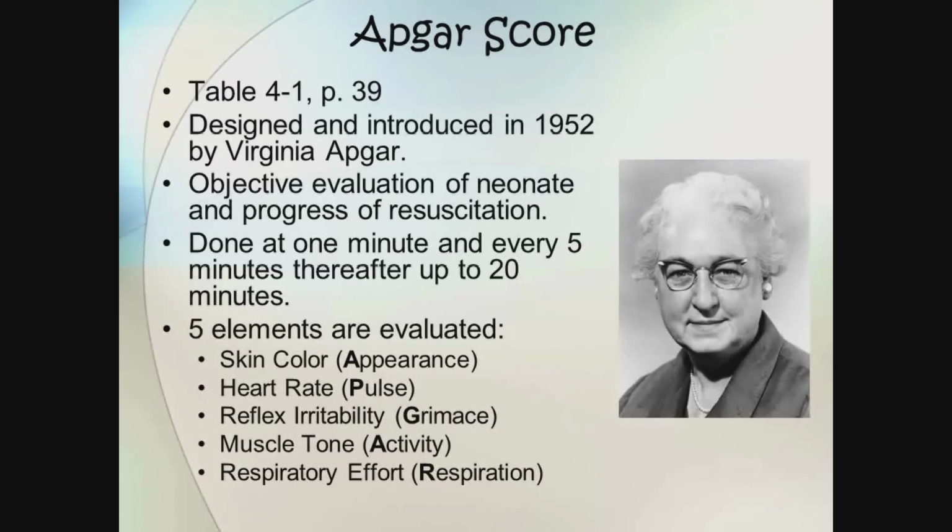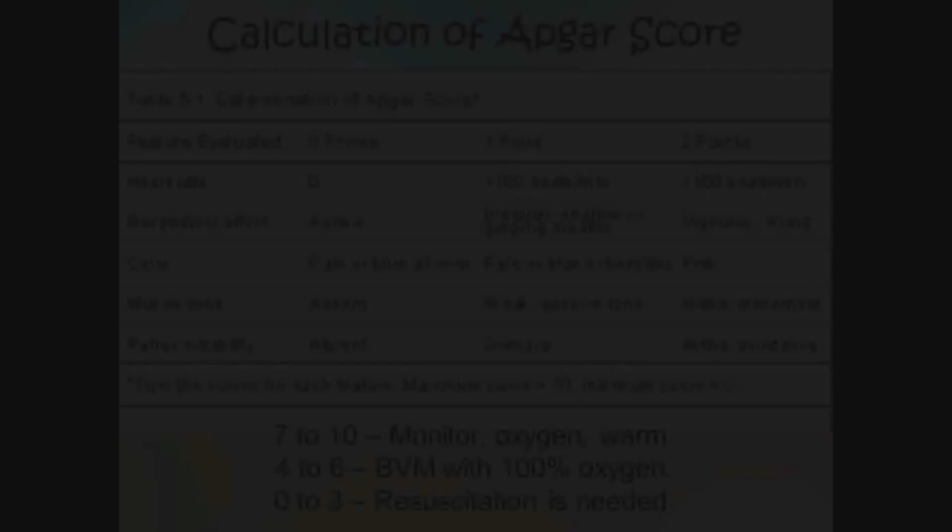Isn't that just nice? Appearance is skin color, pulse is heart rate, grimace is reflex irritability, where we will place a suction catheter in the baby's nose, and when you suction the nose, does the baby become irritable? Activity is muscle tone, how limp or active they are, and respiration would be the respiratory rate that we would use.